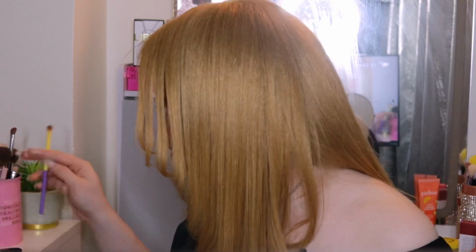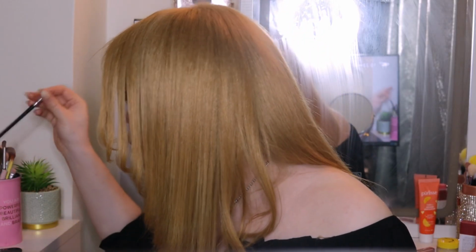But basically, you can use this whole palette to create a look. I think that bronzy color would look really amazing on somebody with a deeper complexion. It doesn't look bad on light skin, but I think it'll really look popping on somebody with a deeper complexion, because it's bronzy.